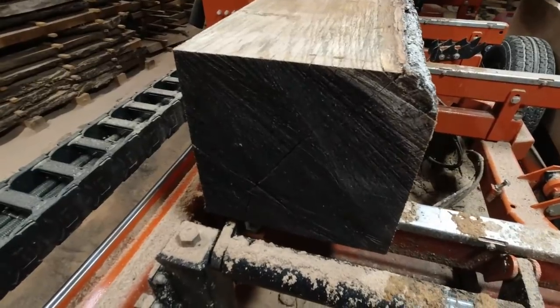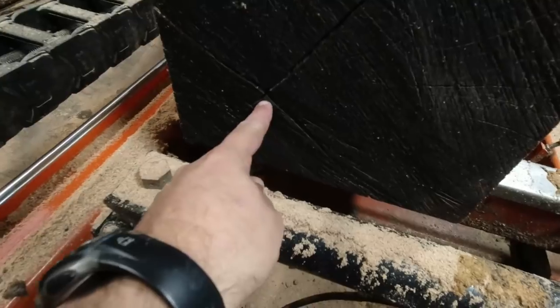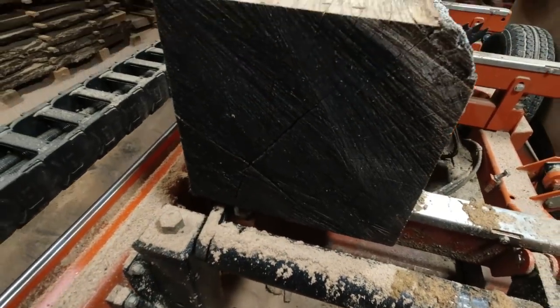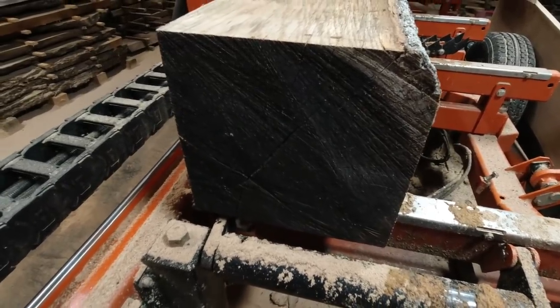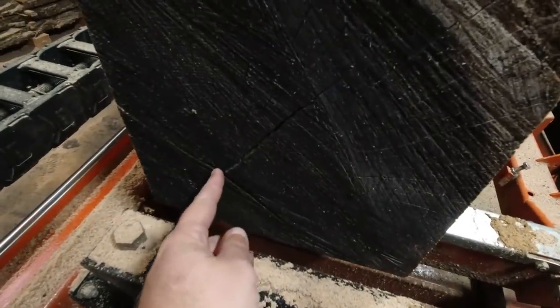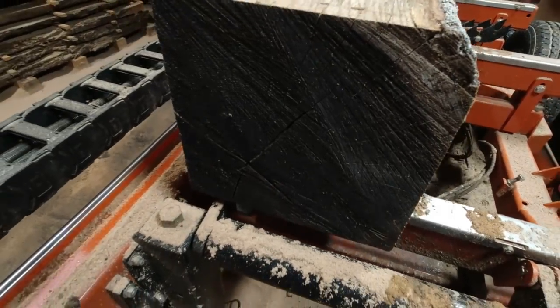So this right here is a good example of how you plane saw. Right there's the pith. I don't know if that's going to come up or not. This is kind of dark on this end right here. But you work around that middle right there and you take boards off, and that's how you plane saw a timber. And the whole time you're keeping this right here centered to whatever kind of post you want or finished size. In this case, it's an 8x8.